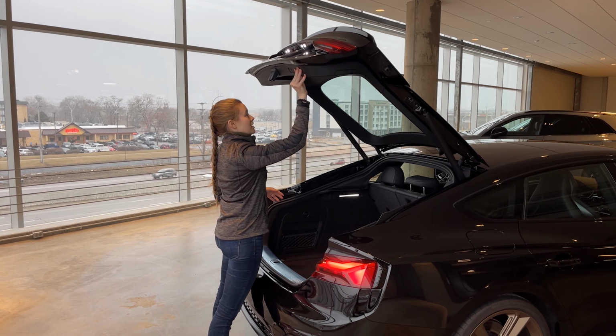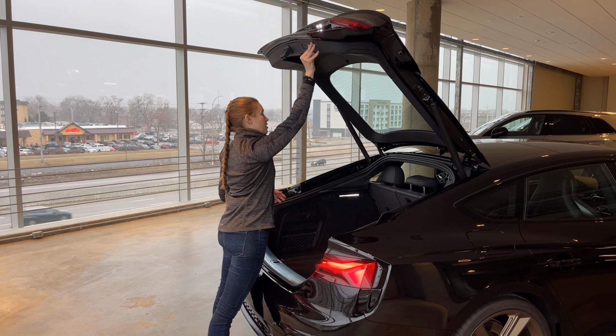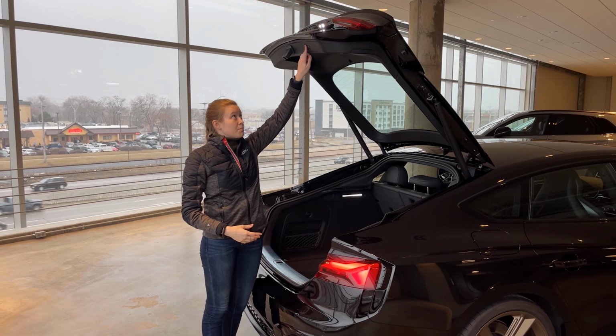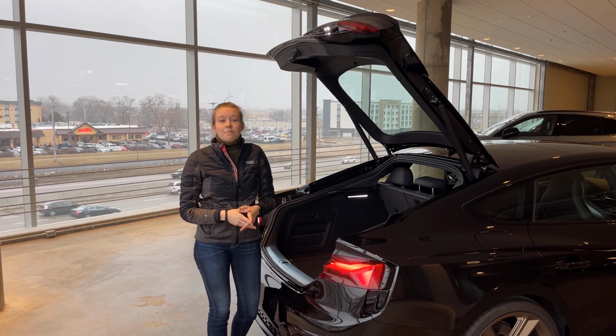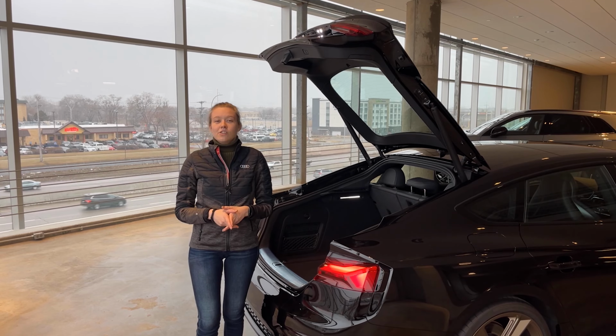Pushing it back up gently until you reach maximum height, then simply press the button again and wait, and it has been reset back up to max height. Now let's kick to close and move on to the interior.